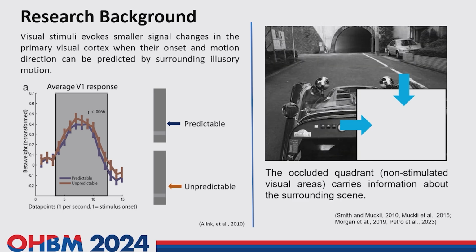To test the feedback and feedforward signals separately, in 2010, Smith and Muckli developed an occlusion paradigm, which uses a white box to occlude the lower right part of the image to isolate the feedback signal. In this study, they found the occluded area also shows similar patterns to its visual surrounding information.